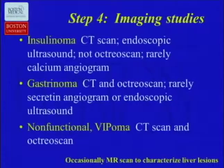Gastrinoma, in contrast to insulinoma, is very effectively imaged by octreotide scan, and that can be a very useful modality. We use that in essentially everybody who has a gastrinoma. Rarely we can use a provocative angiogram with secretin, although I would say that is of diminishing value over time, as we have a lot of knowledge of where these occur now. And endoscopic ultrasound is rarely useful there as well. For the non-functional tumors and the other more rare tumors, CT scan and octreotide scan seem to be the best imaging modalities.